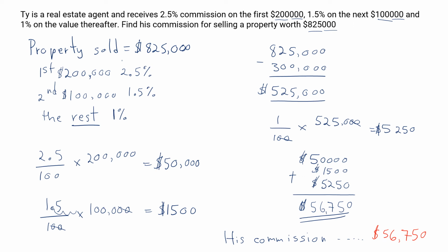So yes, his commission received after selling a property for $825,000 would be $56,750. How did I get that? I found 2.5% of the first $200,000, then I found 1.5% of the second $100,000, and then the rest. To get the rest, I take away the 300,000, which was eliminating the 2.5 and the 1.5. And when I got $525,000, I found 1% of that. And then you add all those commissions together: the 2.5 commission, the 1.5 commission, and the 1% commission. And that will give us a sum of $56,750. So that's basically the answer to this video.